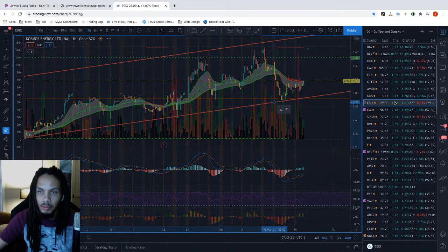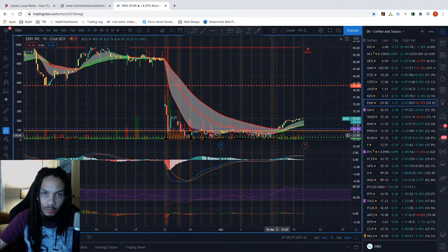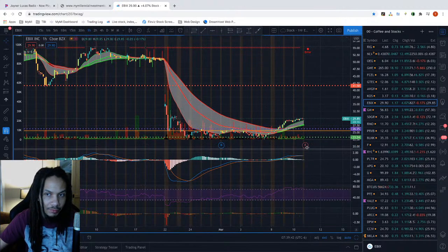So EBIX actually jumped to $29. I'm not sure if J-Dub's in here with us, but he's been watching this for some time. Looks like it might have a slight pullback on the 1 hour though, so be careful hopping into it. I'm not sure if you did. It bounced above the 26.25, which is what we were watching for. It was a level of resistance.